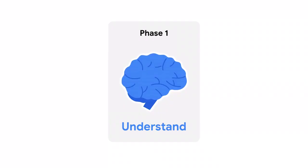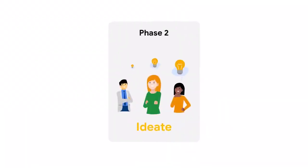The first day is the understand phase, where you'll get a clear picture of the design challenge. There will be plenty of short talks by experts that are designed to inspire you, so make note of any thoughts you have. Phase 2 is the ideate phase. The sprint master will guide the team through brainstorming activities to spark creativity and generate tons of possible solutions to the design challenge. Your main focus is coming up with ideas and putting them out there.